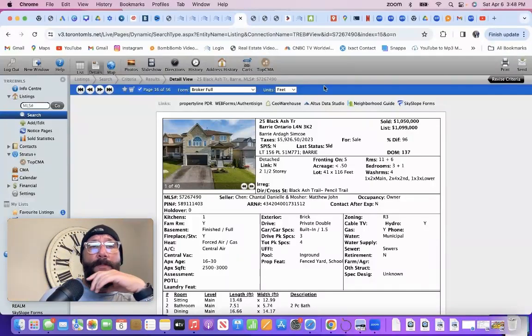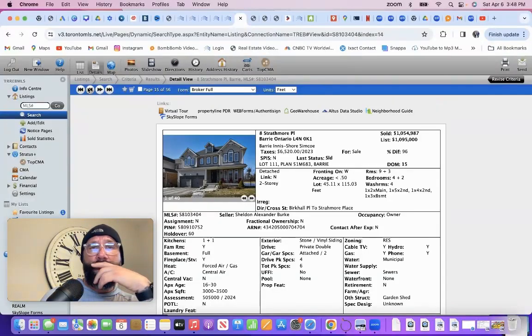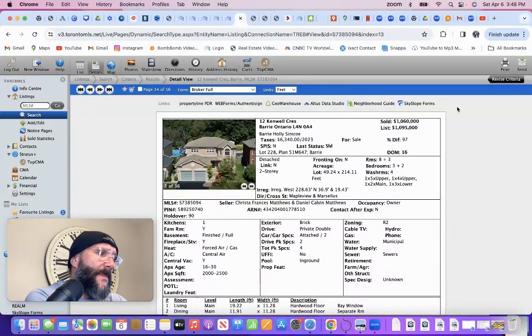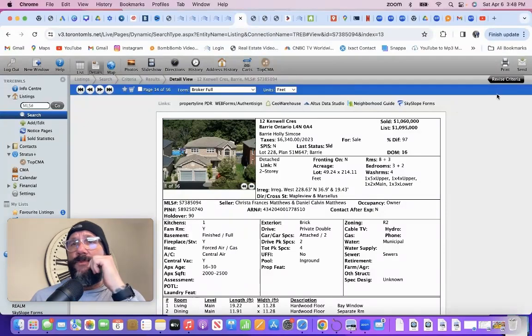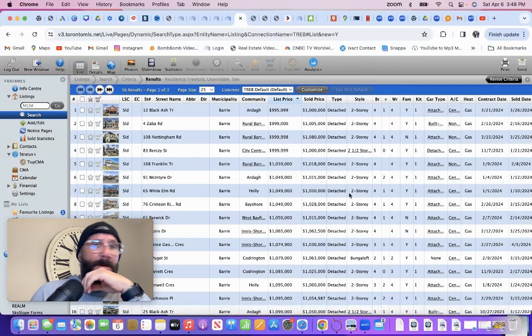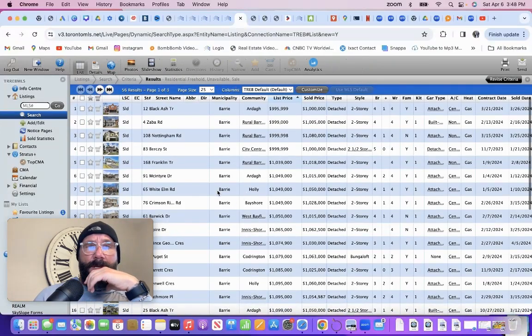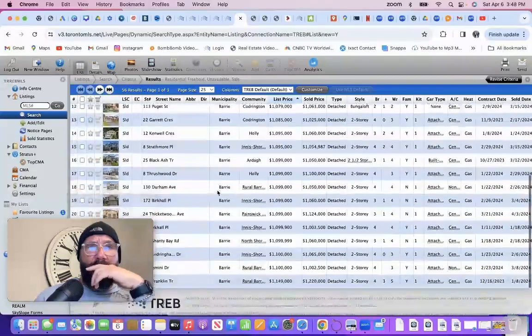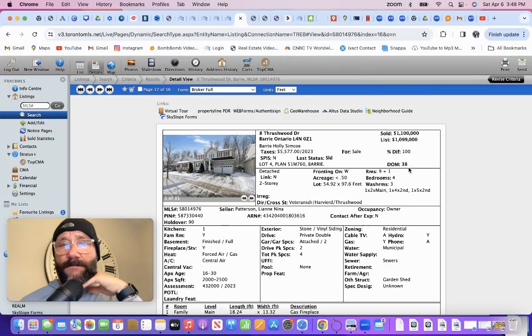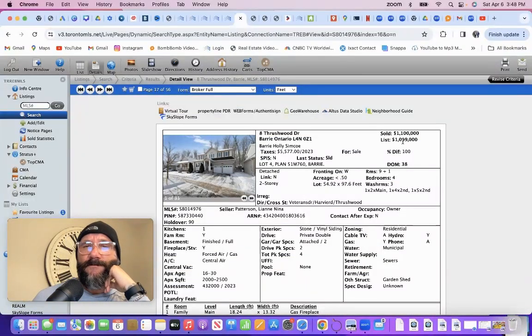Let's go through a couple more I want to go through. Let me get my list up here. Thrushwood. I'm going to bounce back here a bit. I think it was 8 Thrushwood. Let's just go through it. I think this one was a big one. 38 days on the market, listed for $1.1 million, got $1.1 million, we're going to say.